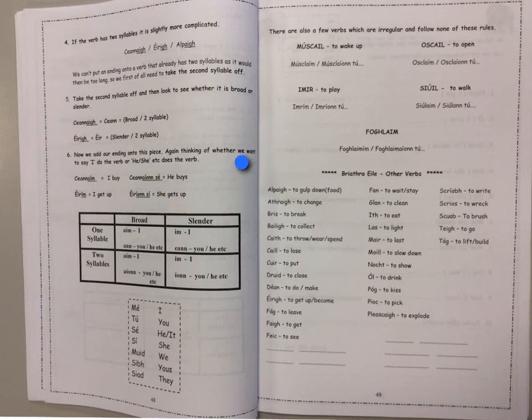Okay. So it's difficult enough, but it's just first and foremost taking off your ending, okay, and then figuring out whether it's broad or slender. So "ceann" is broad because it ends with an a. "Éir" is slender because it finishes with the I. Okay, so it's either here for broad or here for slender. Okay, jeepers, it is difficult, but it hopefully will be grand when we get used to it. So "sé" and "sí" again, just as a reminder of I, you, he, she, we, you, they we can use.